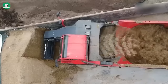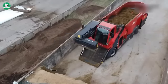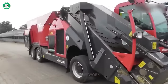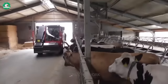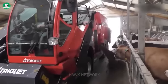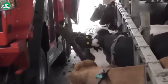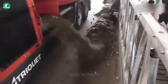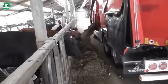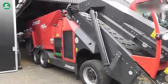This machine can cut and mix feed with many different ingredients, such as straw, grass, silage, corn, and soybeans, providing a balanced diet for livestock. In addition, it has the ability to ferment animal feed, enhance beneficial microflora, and improve animal health. With the self-propelled function, the Triolet TrioTrack 2 2000 TMR mixer can move and operate on many different terrains, helping to improve production efficiency in the shortest time.